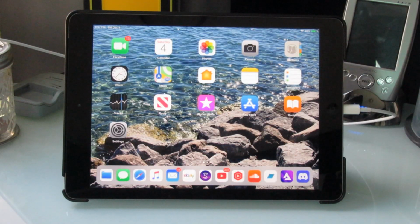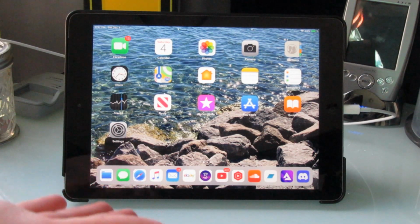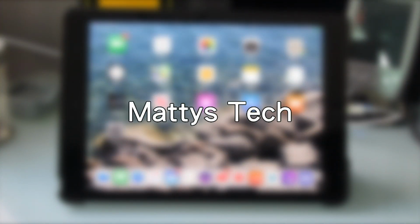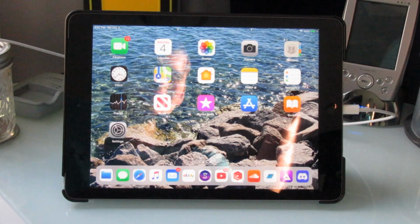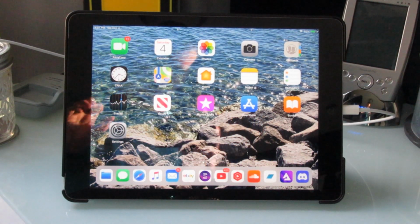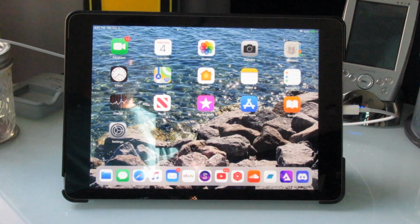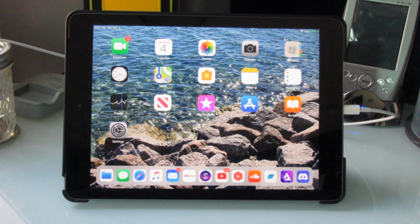Hey guys, it's Matt here, and instead of reviewing the iPad Air 2 in 2021, let's review the iPad Air 1 in 2021. So here is the iPad Air 1. Now, unfortunately, you can see there's a bit of glare on the screen. Not much I can really do about that because these older iPad Airs really have glossy screens.